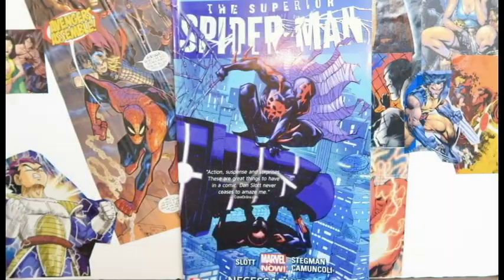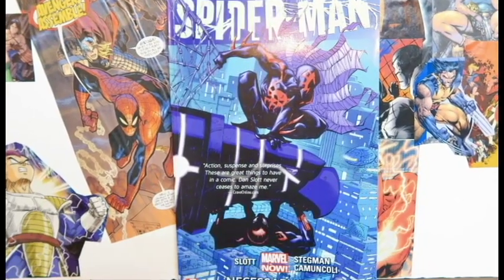I know it's kind of heresy to say this, but I really like the Superior Spider-Man storyline for the different portrayal, and I don't want to spoil anything. I know some time has passed, but I'm pretty sure there's somebody out there who probably still doesn't know what happens and why this storyline is even happening, so I don't want to spoil it, but it really was an enjoyable read.